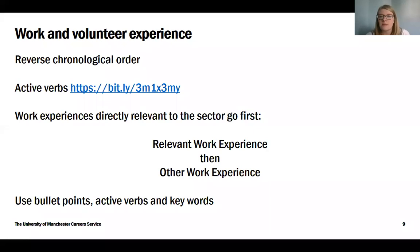We've talked a little about laying out work experience. Now think about the content. So make sure that you use active verbs. We have a list of these on our CV pages on the website to help you. So you can pause the presentation and type that link in and you'll get straight to that.